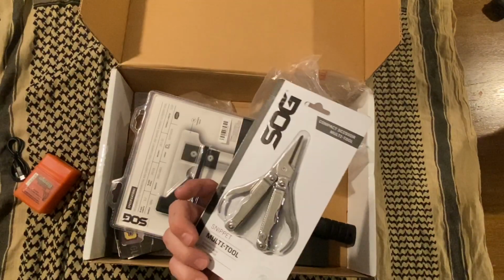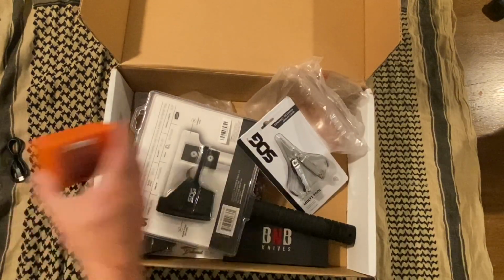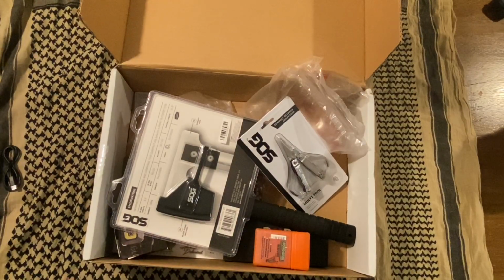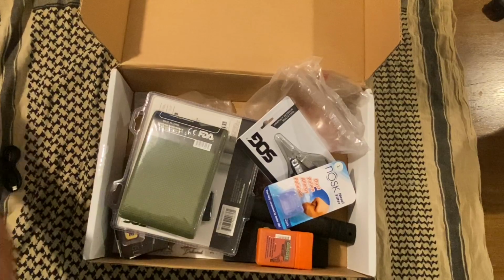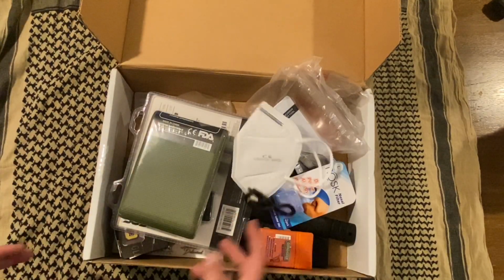I wish this had pliers. I don't know why I didn't like the scissors. This little stub's cool. Splint, super useful. These are also useful. And the N95 mask is useful. So overall, I'd say it's a good box this month.